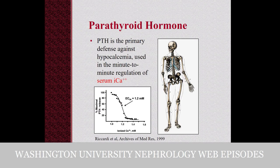So with parathyroid hormone, with PTH, I think of this as the body's main defense against hypocalcemia. There's plenty of calcium in the body stored in the skeleton, and the serum portion of this represents only a small part of it. The PTH is there to make sure that the minute-to-minute levels and the sensing and the regulation of your serum calcium remains in the normal range. Otherwise, you can develop cardiac arrhythmias.